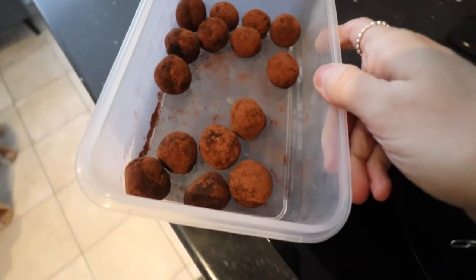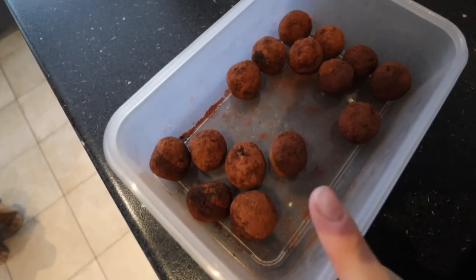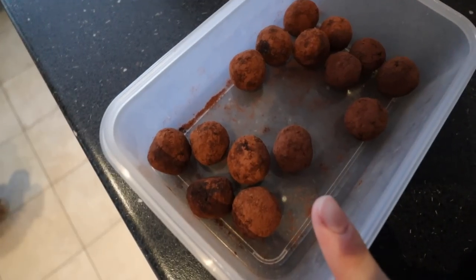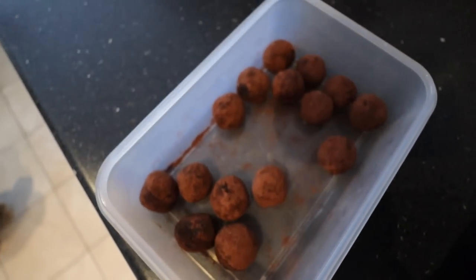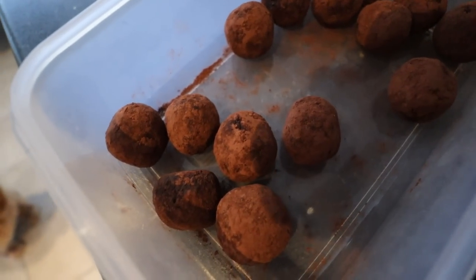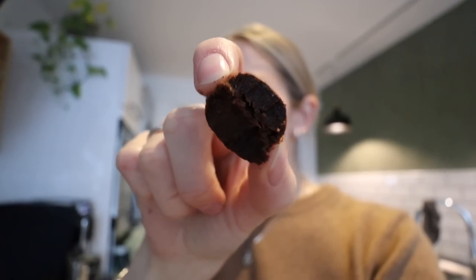I actually made these yesterday morning. This is dates, coconut oil, cocoa powder, a bit of vanilla, almond flour, and then just in the blender. And then you roll them up, and then you roll them in raw cocoa powder, and they're so good. Bit of a healthier snack for Christmas, if any of you guys are interested. So it's kind of like a little truffle, and they go really well with coffee.